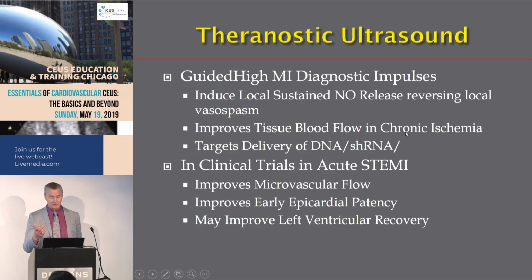Downstream, this may be a very important application for peripheral vascular disease because it does cause a sustained increase in blood flow. There are a lot of ongoing therapies being tried for chronic limb ischemia. But this may be an area that could help, and they're seeing a lot.